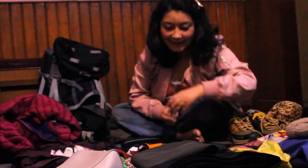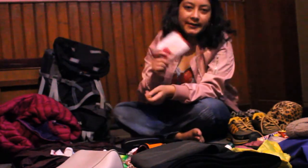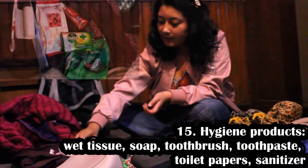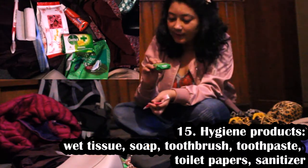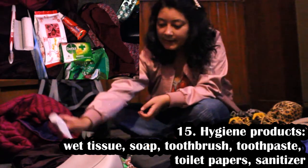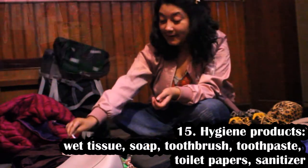Very few, I know, it's very few. And next I'm carrying a wet tissue, and these are the items for my hygiene, I guess. One soap, toothbrush, toothpaste, some tissue papers, and one very tiny little cute comb.